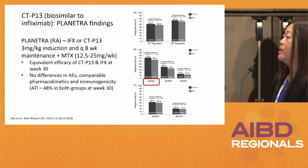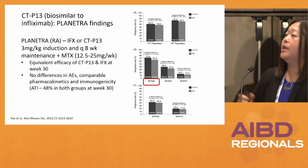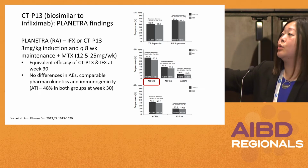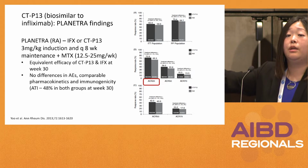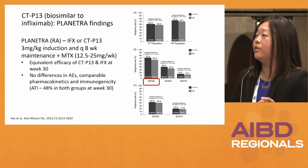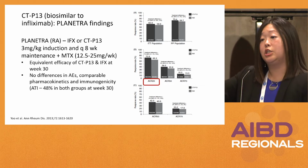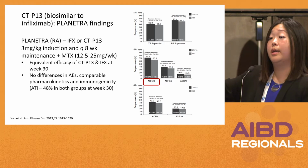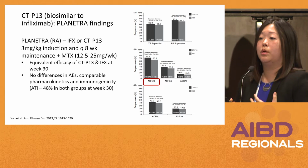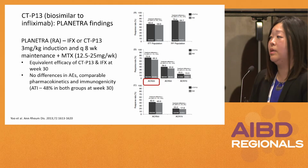This is data from what's called the PLANETRA study. It's in rheumatoid arthritis patients. Patients with rheumatoid arthritis who had not been on infliximab were randomized to receive either infliximab or CT-P13, which is the biosimilar to infliximab. Their dosing was 3 mg per kg for induction, and then they were maintained on every 8-week dosing. In addition to the infliximab, they were all on methotrexate, 12.5 to 25 milligrams per week. The primary endpoints looked at equivalence in efficacy, safety, and immunogenicity.